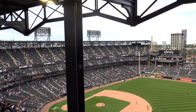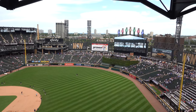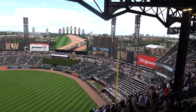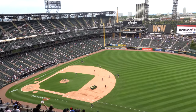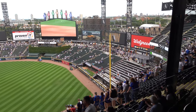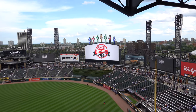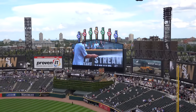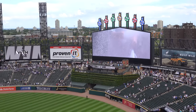Here's a view from the very top of the 500 deck. Actually, that was my window. So this is the view from the very top of the 500 deck. The top of the arena here, the stadium, the diamond, whatever you want to call it. One last look of the pinwheels above the exploding scoreboard. And that is going to do it today.